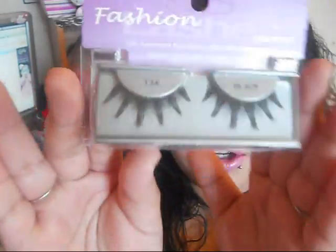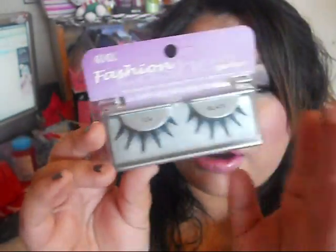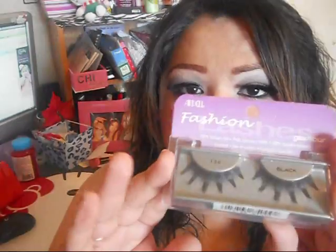And then the last ones that I have to show you, which are my favorite, and I cannot wait to wear these, but I wanted to wait for a special occasion to use them. So this is the Ardell lashes in number 134, and look how gorgeous they are. They are really, really nice. I've never owned a pair of anything like this, so I'm excited to use these. Like I said, I'm just waiting for a special day to use them.